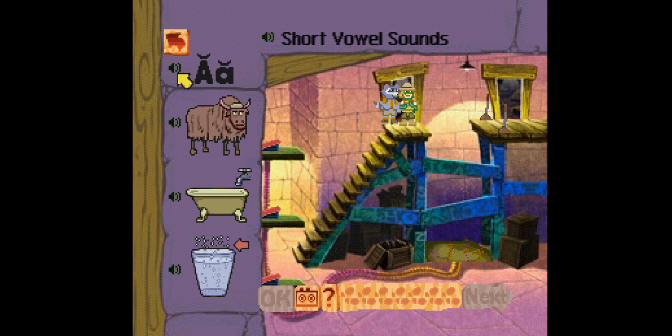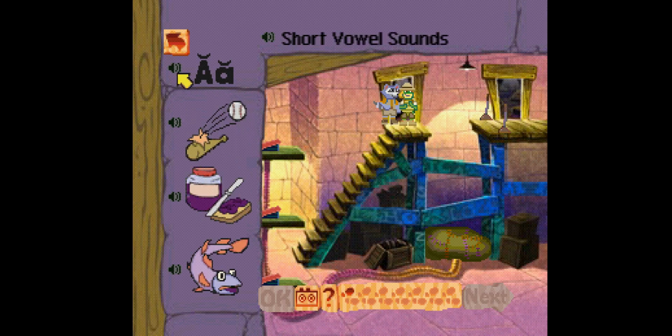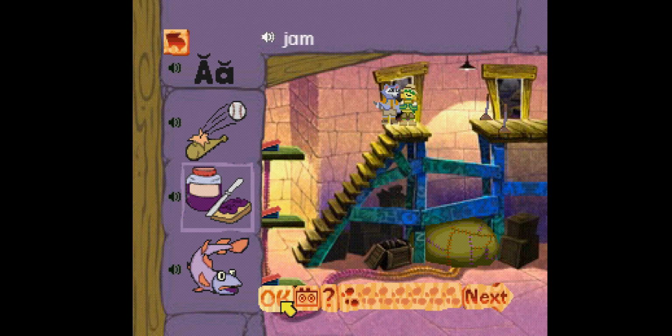It appears that we need to blow up the balloon to get across. Listen to each question, then click the correct answer. Look at the pictures. Which one has the short A sound, as in cat? Yak. Look at the pictures. Hit. Jam.